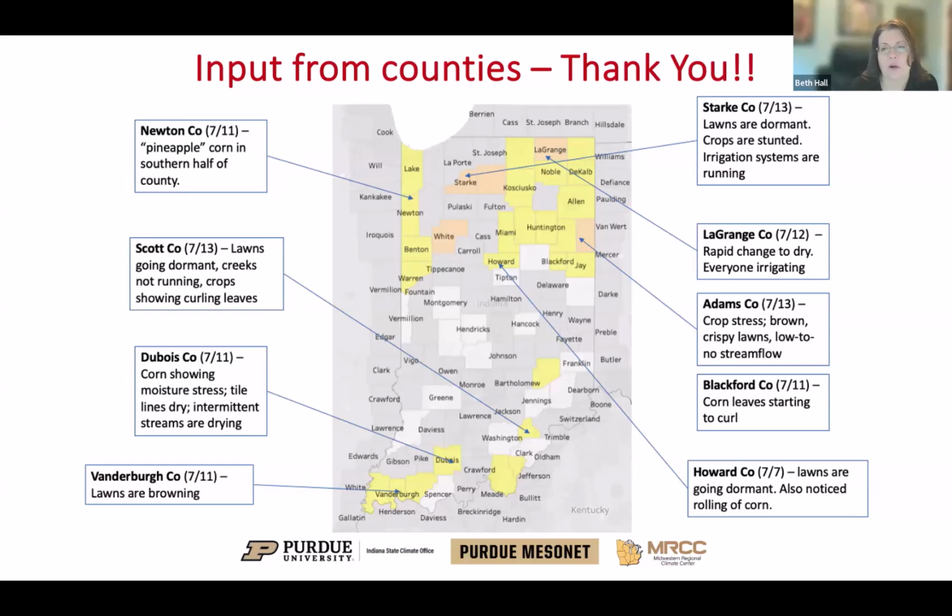Overall, we're getting reports of drying lawns going dormant, browning. We're seeing reports of crops being stunted, pineapple corn, curling of the corn, which is important. And then there were a couple folks saying irrigation is running pretty much consistently across northern Indiana. Tile lines are running dry.